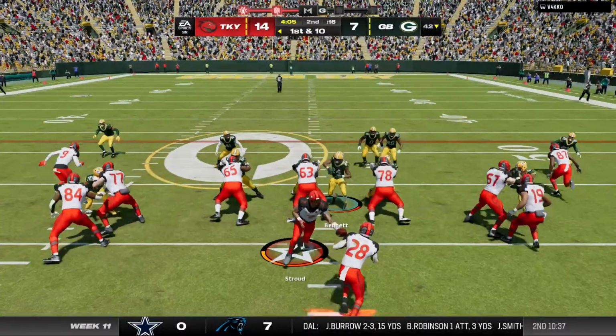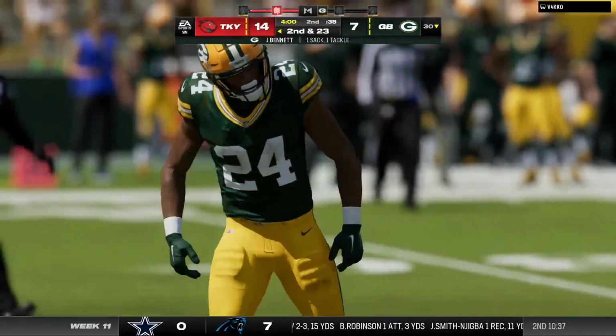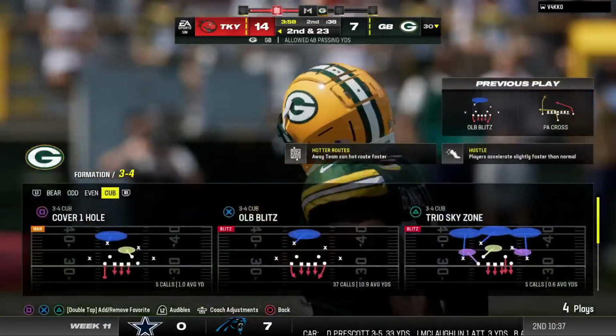1st and 10. Stroud sets up the play action. Under a heavy rush, and down he goes. The defense rising to the challenge.